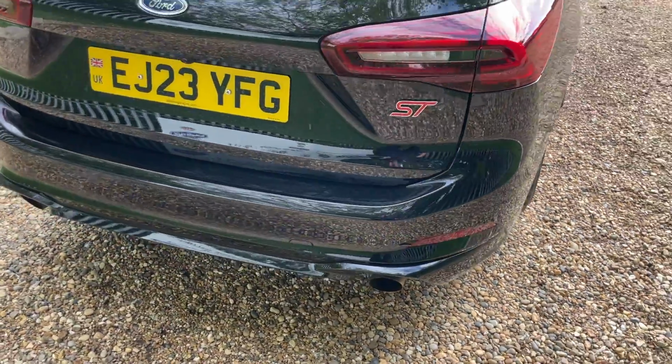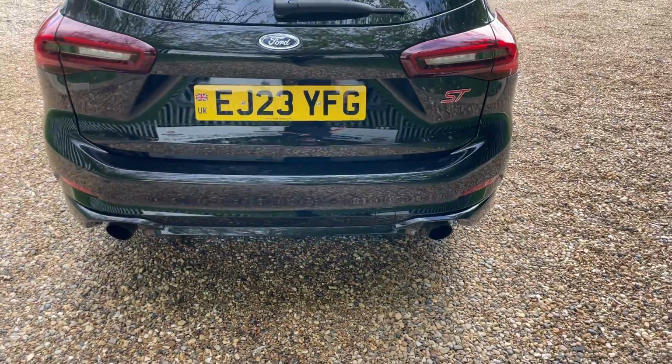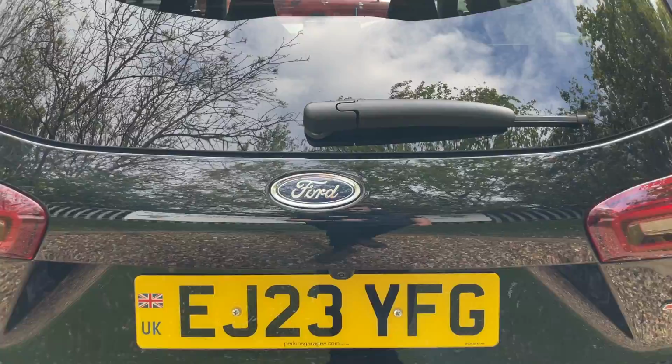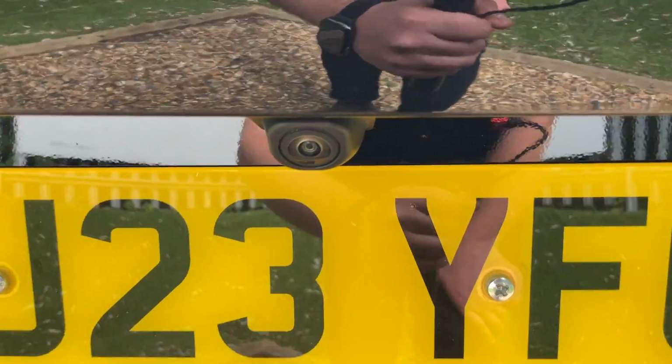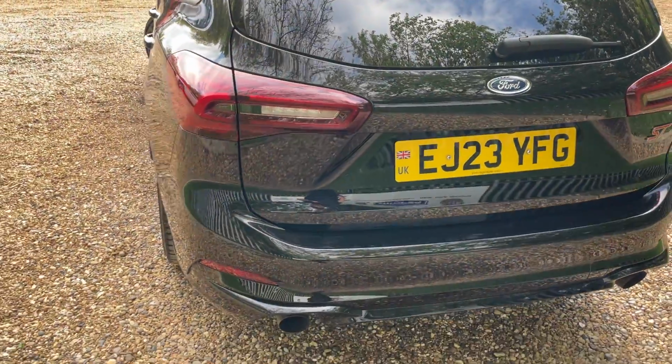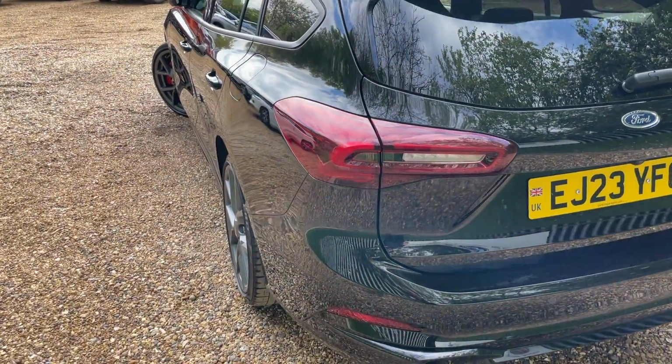Moving ourselves around the rear of this vehicle now, we have some beautiful rear parking sensors, complemented just beautifully with a high definition reversing camera. You wait till you see that on the sync module in a minute. It looks amazing.